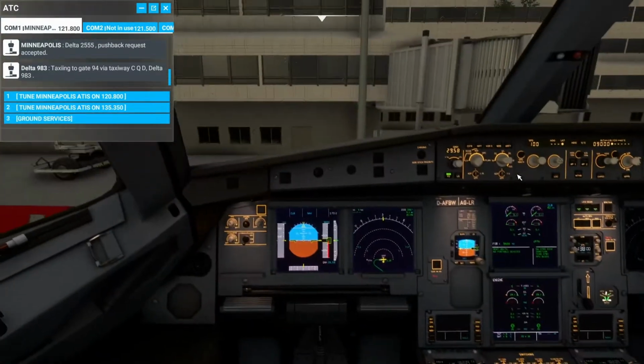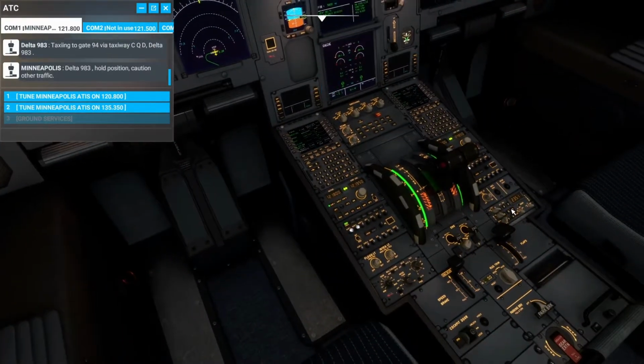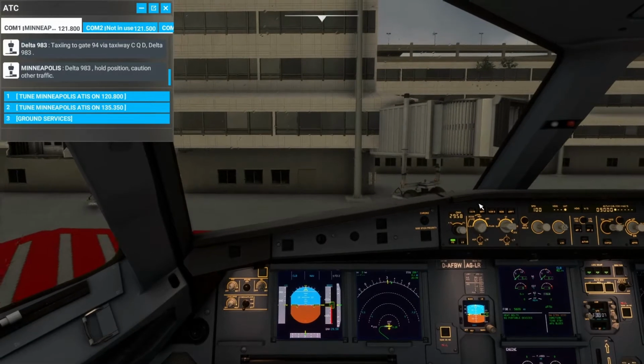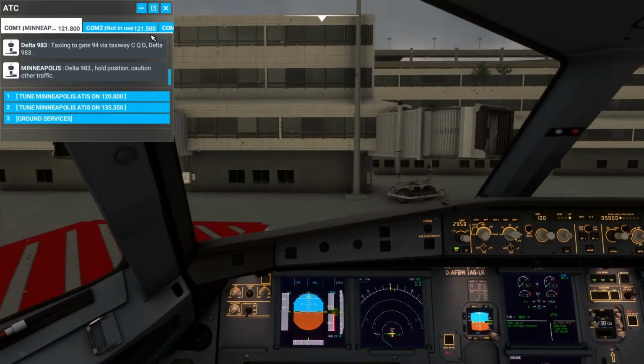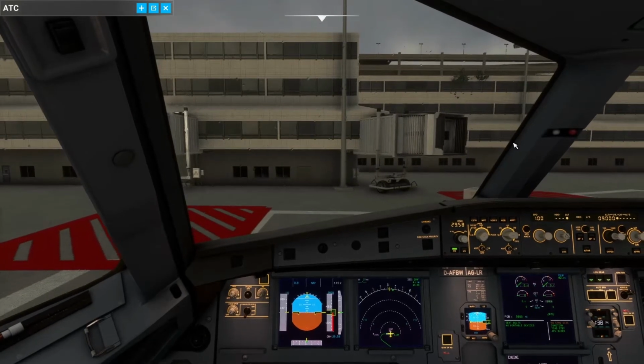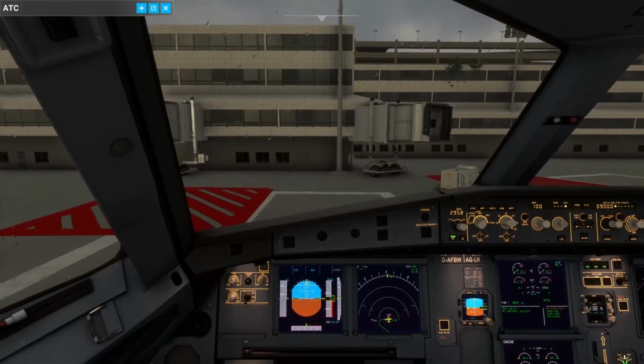Parking brakes are released. You can start the engine. It will start in sequence. Delta 9 or 8 tree, hold position, caution other traffic. Hold position, Delta 9 or 8 tree.